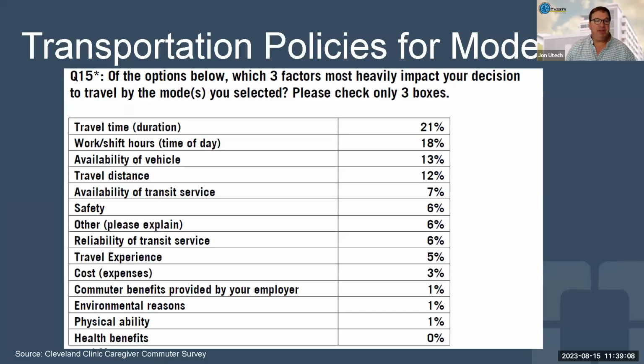We have some policies in place. We're really trying to influence travel distance, the availability of transit service, and the travel experience as well. And we do have a number of employees who commute by bike or other alternative modes, specifically for environmental reasons as well.